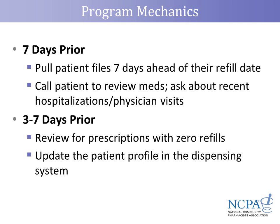Most of the interactions in the pharmacy revolve around the patient pickup date. A week before they're due to come in, so in our example, I believe the patient was synced to the 16th of every month, on the 9th of every month, the pharmacy would pull patient files and call the patient to review the medications, ask about any recent hospitalizations or doctor's visits, any changes to their medicine, any side effects, anything that the pharmacy should really be aware of.